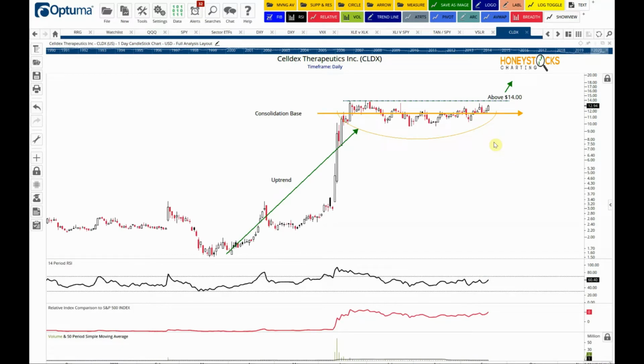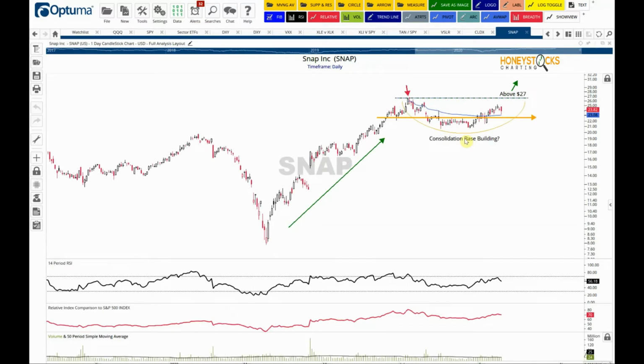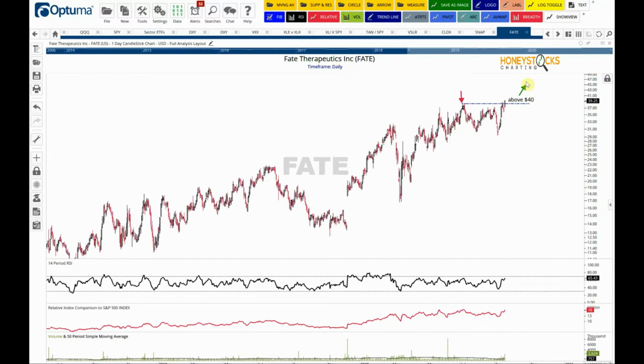Now, this is one of my favorite charts at the moment. We have CLDX. I think if we have a breakout above $14 here, I think this is looking like a beautiful setup. I'm sure it's probably on the radar for most, but CLDX is looking like it's wanting to move. I think we've got Snapchat, again, uptrend, consolidating. I like Snapchat above $27. We do have a little bit of support there from its anchored VWAP.